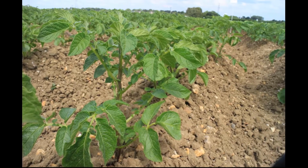Potatoes are the fourth most important crop in the world. They are usually grown for the local market, and since they're grown and eaten all over the world, that means that they have to grow in various different climates. So they have to be adapted to very different conditions.